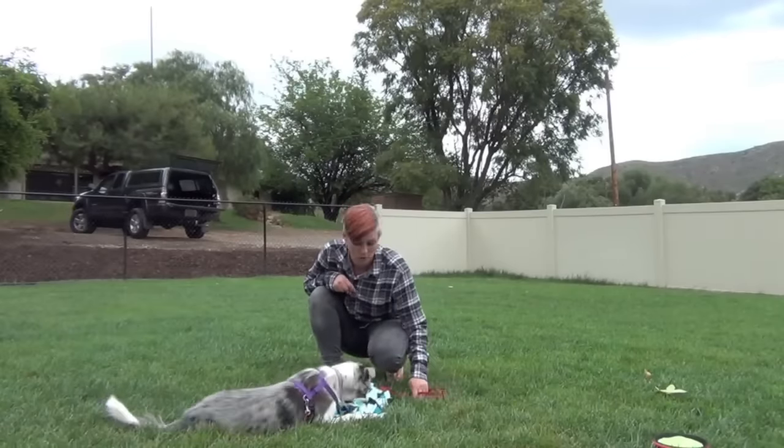Step 1. Hold a low-value chew for your puppy to chew. Present a high-value treat to the puppy, then give the chew back. Step 2. If your puppy is reliably dropping the chew for the food, you can say drop before you move to give your puppy a treat.